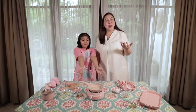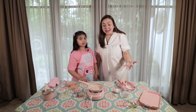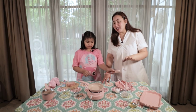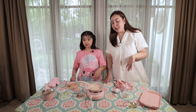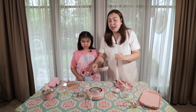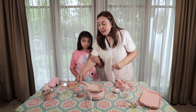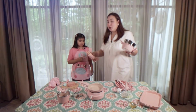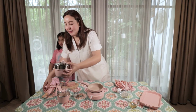Ooh. And to our surprise, it's for real. The kid, the child, can actually cook. The kitchen set comes in other colors, but we chose pink. They even made the knife look cute. You can actually cook here. It comes with little pots and pans. Look at this. Actually, there are more pans. Let me show you what goes with the set.